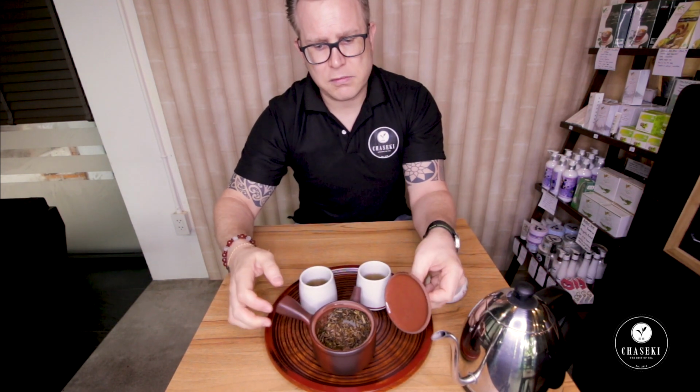And I leave the kyusu a little bit open so the heat can dissolve. And now let's give it a try. The smell is incredible. Roasted charcoal. It smells like warm summer nights. It's very nice. Very smooth, no bitterness, natural sweetness to the tea from the tea leaf.